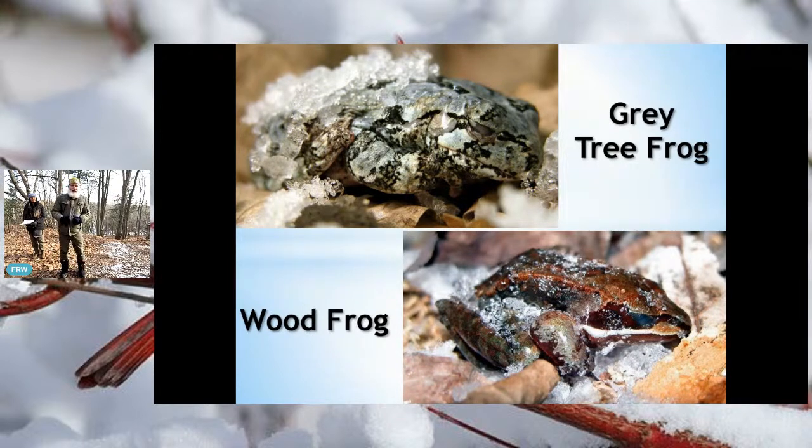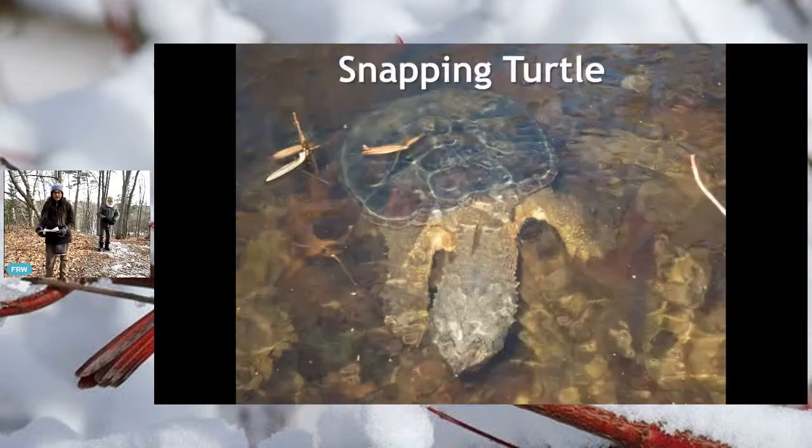So tree frogs and wood frogs have already found a way to become like zombies. There's no heartbeat, no brain waves, and through the miracle of nature and the creative force of the universe, they wake back up in the springtime and become full of life again. It's pretty cool. All right, next up we have our snapping turtle.